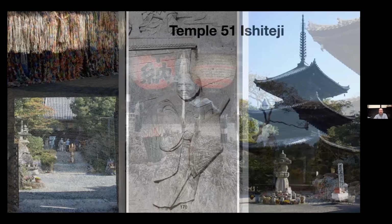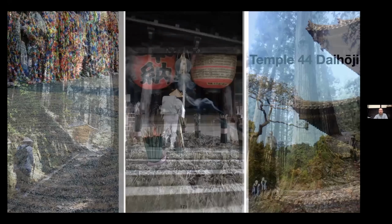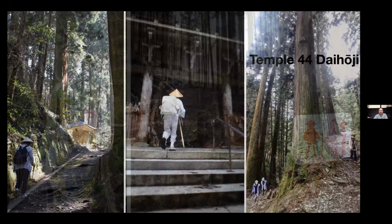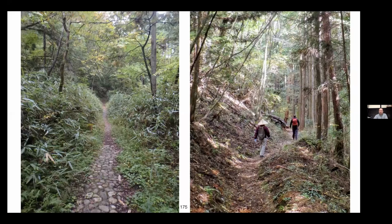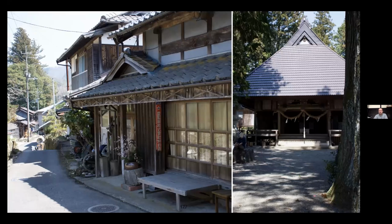After visiting the temple there, we transit to the mountainous area of the Kuma Plateau, and head up to Temple 44, Daihoji. And today's walk is mostly through forests, occasionally coming out and walking through sections of farmland and through small hamlets such as this one, where we are met by our bus and where we can have lunch.